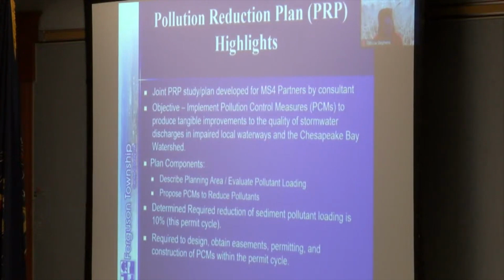So PCMs may include stormwater facility retrofits, buffers, stream restoration, street sweeping. There's a number of things that we can do to help reduce our pollutant loading. And then part of the PRP plan components consist of describing the planning areas, including the land uses, locations of existing stormwater facilities, and evaluating the pollutant loadings.